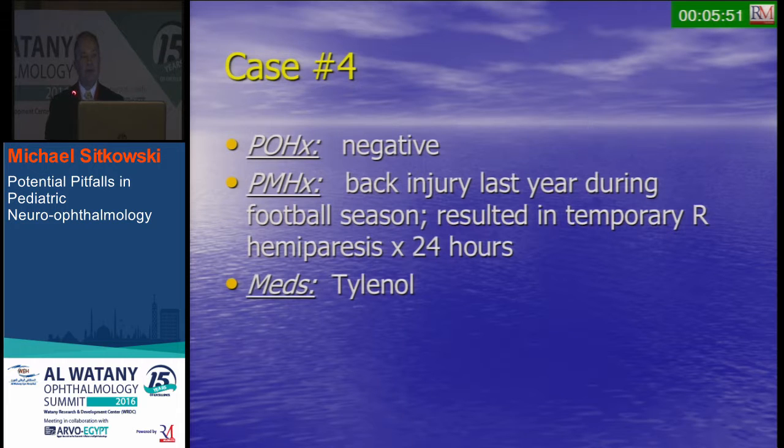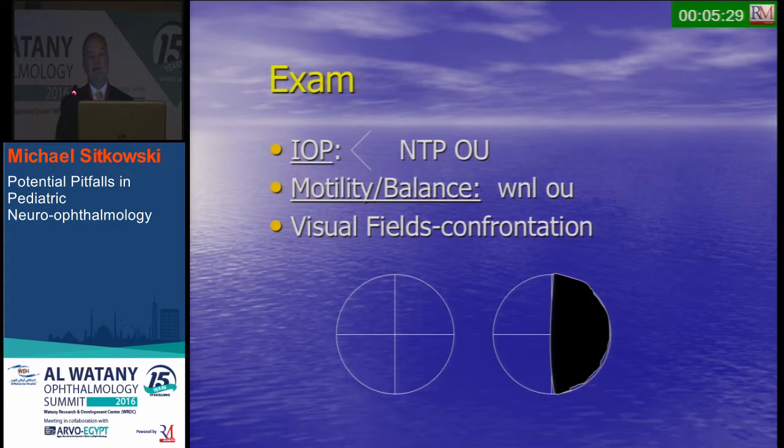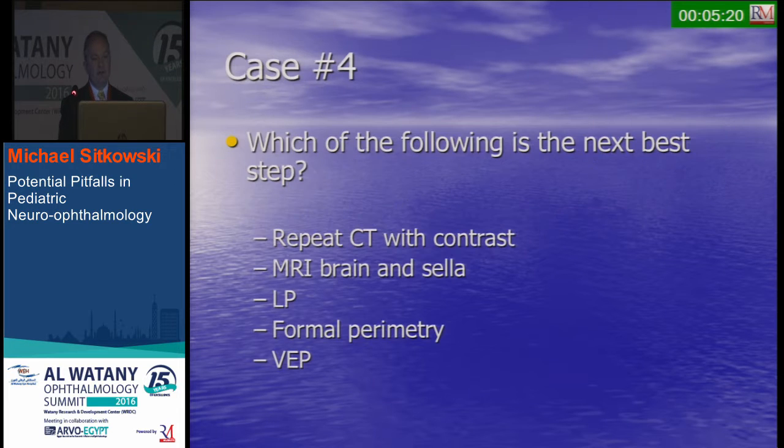Now, the interesting thing was that the prior year, he had a back injury while playing football, and he had a right hemiparesis, arm and leg, totally hemiplegic, for 24 hours, and it spontaneously resolved. They found no etiology for that. So at the bedside exam, he had good acuity, normal pupils, normal external exam, but you see his confrontation field showed a very dense temporal defect only in the right eye. Dilated fundus exam and anterior segment were normal.